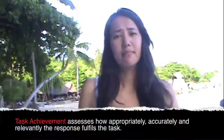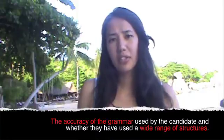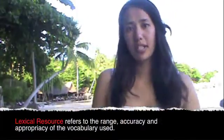Well, I think the key to writing is to think about the 4 IELTS criteria. It's task achievement, coherence and cohesion, grammatical range and accuracy, and lexical resources. They're very important in calculating the score. So be careful about grammar. Try to revise all the grammar, because grammar makes up to 70% of your score. So if the grammar is bad, do not expect to have a very good score.